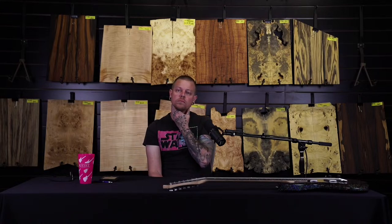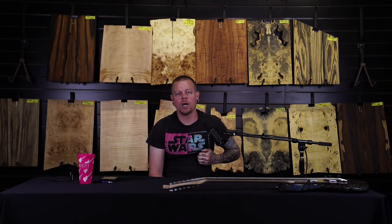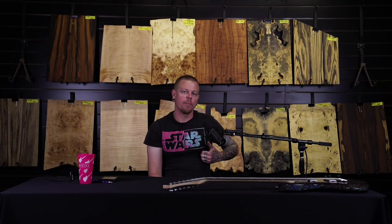Will the headless instruments eventually get the new neck heel carve? Oh, you're talking about for bolt-ons. Yeah, they have it. A lot of them have it, yeah.